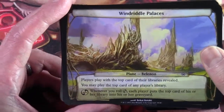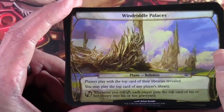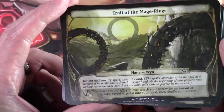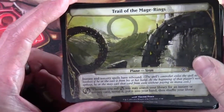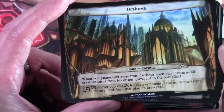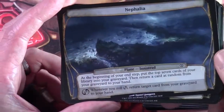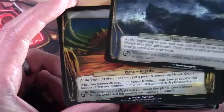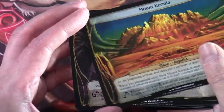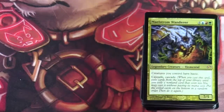Windriddle Palaces. So we're back to planes cards now. Trail of the Mage-Rings. The plane is Vryn, I think that is. Orzhova is in Ravnica. Nephalia is Innistrad. And then we're back to Mount Relia, I think that is.